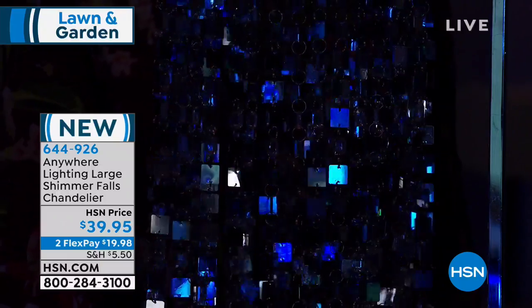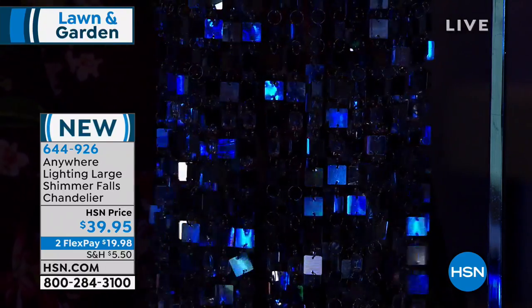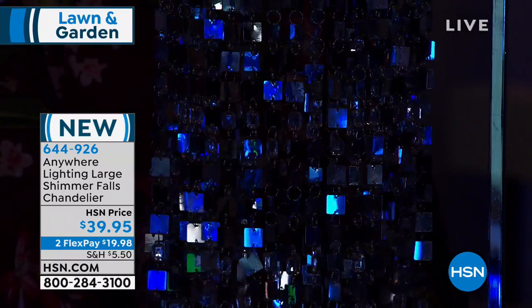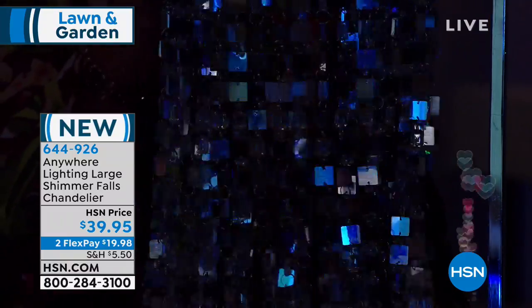This is your party chandelier, adds the glamour, adds the glitz, and it does it for $39.95. How fun. Oh my gosh. Well, I like to think of these in lieu of using the fairy lights, or instead of doing tiki torches when you're having a party. If you hang a couple of these, they're eye-stoppers, right?